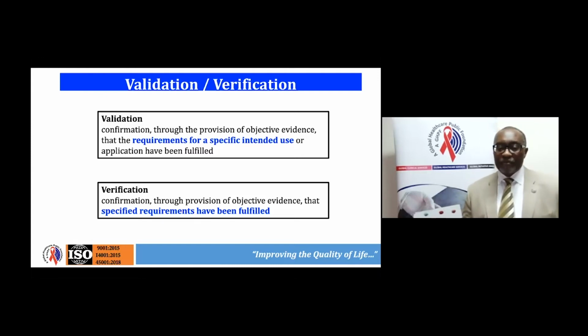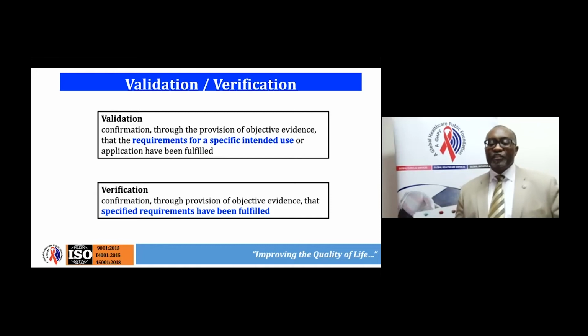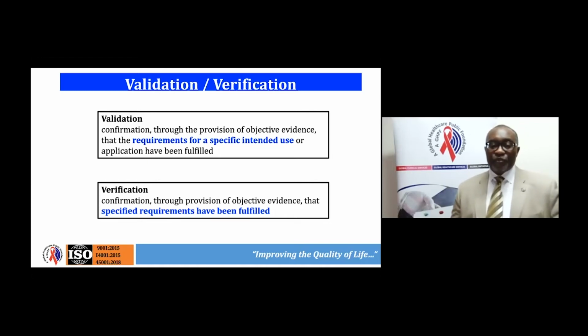However, verification, which the standard says is confirmation through provision of objective evidence that specified requirements have been fulfilled. So when you do a validation of a SARS-CoV-2 kit, there are going to be specific requirements that this validation process is going to enumerate. If you're going to do a verification of that kit, you're going to be ensuring that what was enumerated during the validation process actually happens. So in the case of the SARS-CoV-2 test, you would have a quantitative answer if you're doing a rapid diagnostic test. Even if you're doing a PCR test, there's a cutoff value.